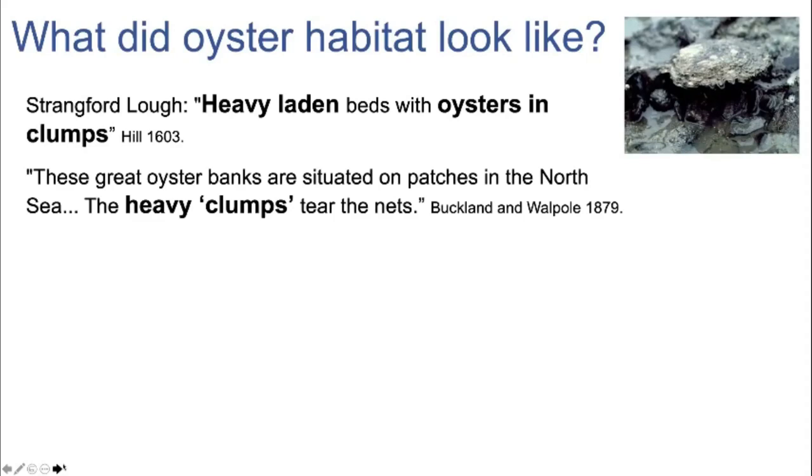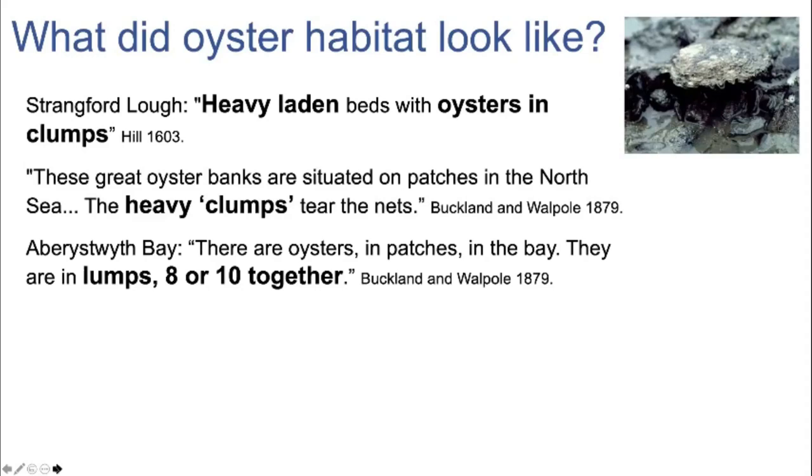So people would try to avoid these large oyster habitats in certain parts of the sea because they would tear people's nets. Unless they were going directly fishing for oysters, they didn't want to go anywhere near them, because these clumps would tear the nets, and they'd be in patches within bays as well. So maybe 8 or 10 all stuck together.